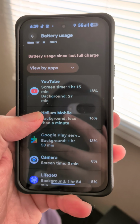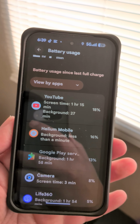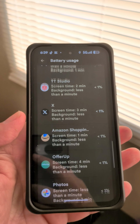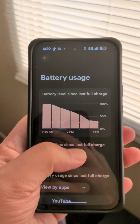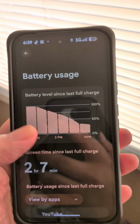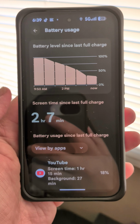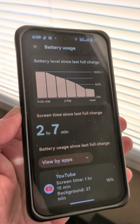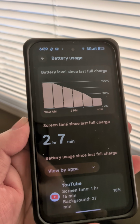That is a really big battery drainer when it's doing active mapping, so that does kill the battery. Without active mapping from Helium Mobile being on, I'm pretty sure that the screen on time usage would be a lot higher. But yeah, anyways, I'll give you guys my final thoughts here in a little bit.